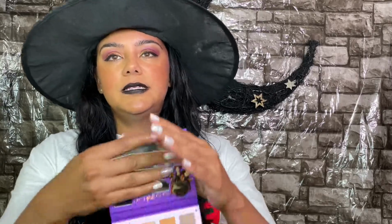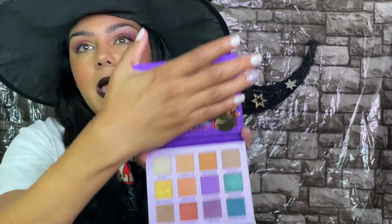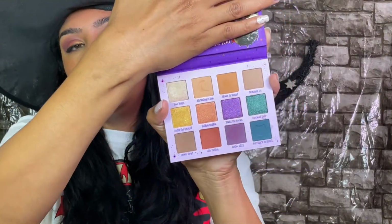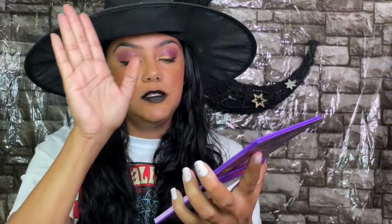And as you can see, the jewel tones and the shimmers did come out a lot more pigmented. So basically the two bottom rows are what I really, really enjoyed about the palette and what shows up darker. The top ones are just colors that you could blend out a little more. They might come up better for you if you are a fair skin tone, but for me, I just feel like they didn't show up too much. But that's okay, because the four bottom colors are amazing and they totally make up for it.